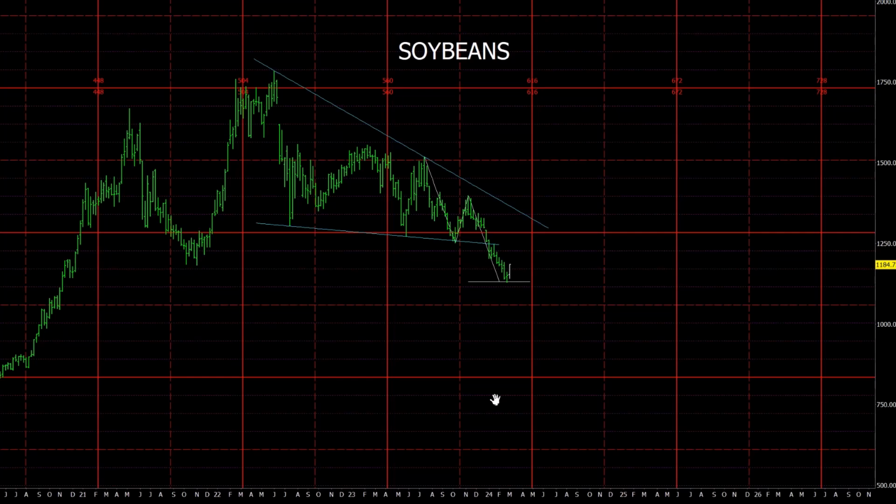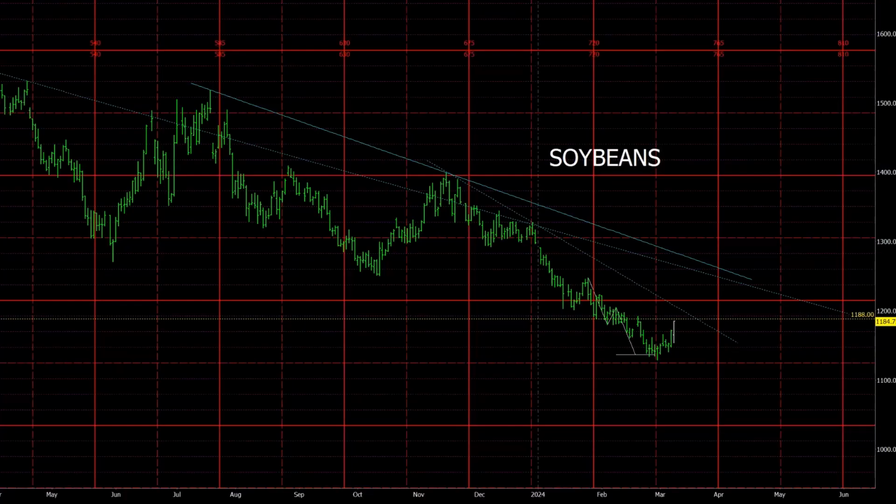It looks like for some reason money shifted into this group today, and we may have put in a low here that we need to track with higher lows, higher highs, and that sort of thing to have the confidence that they're in. But they look good. Anything else you want to add on beans? Well, I think it's time to watch the grains again. Yep, that's what the market's telling us.